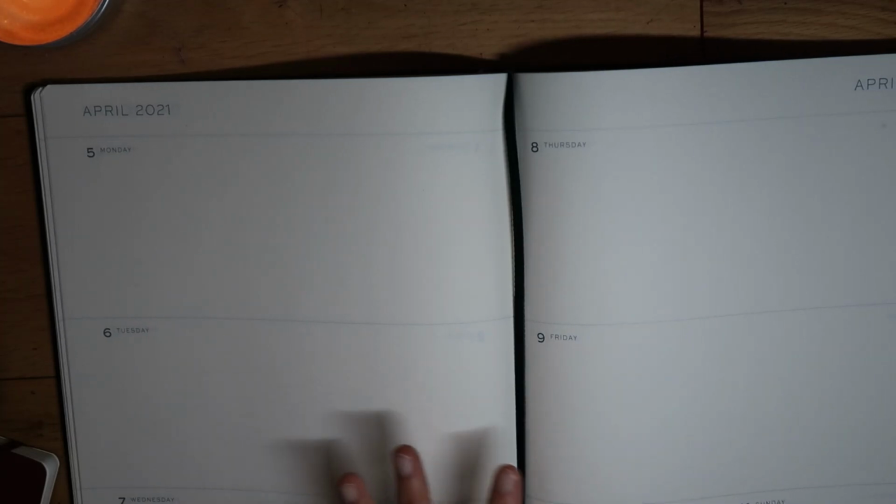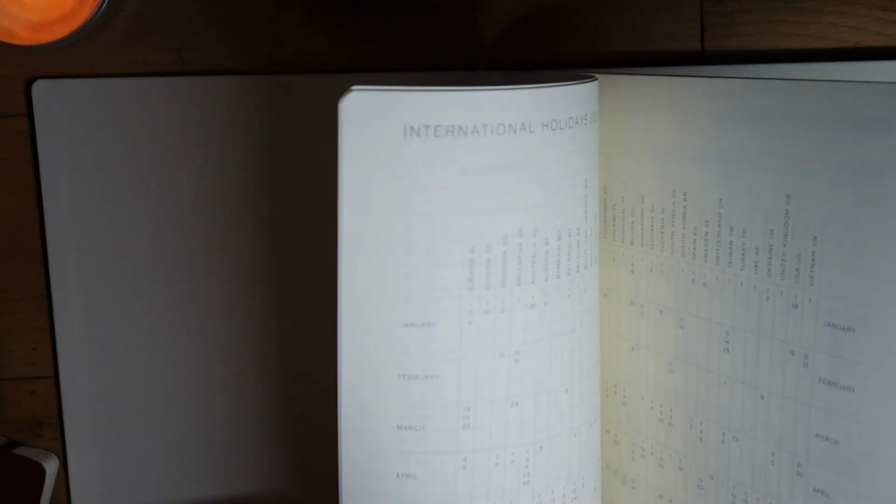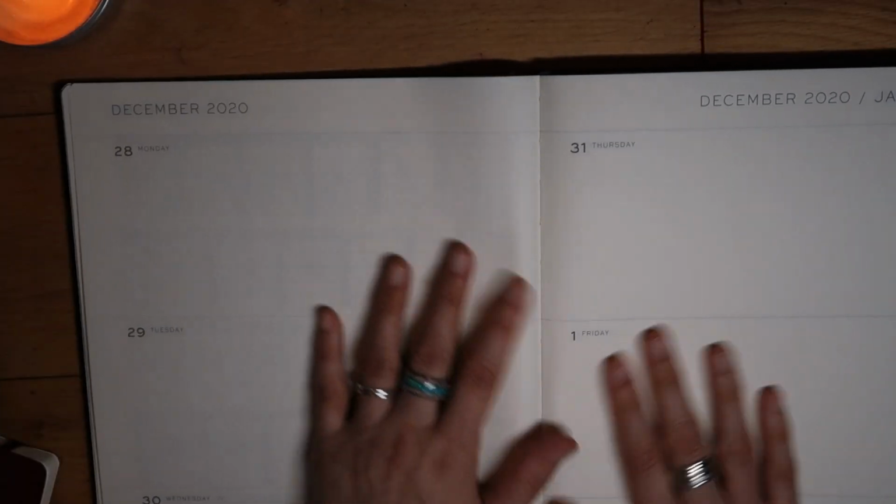It's okay. So yeah, this is making me a little bit nervous because it's so big and it's such an experiment, but I'm also excited about it. So I am going to be able to start this at the end of December as well. So it's a Monday start.